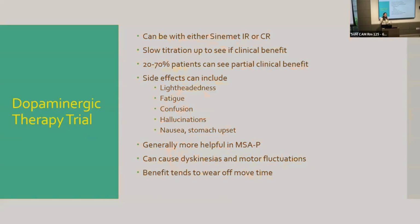It's a slow titration. We will start with like half a pill 3 times a day and gradually work up to 3 pills 3 times a day if we're able to. There's a lot of complexity, and some of you may not actually be taking this medicine because you may have really bad orthostatic hypotension, and it may not be safe to use it.